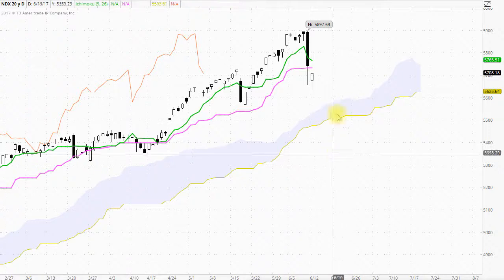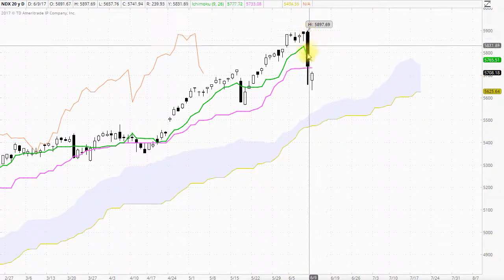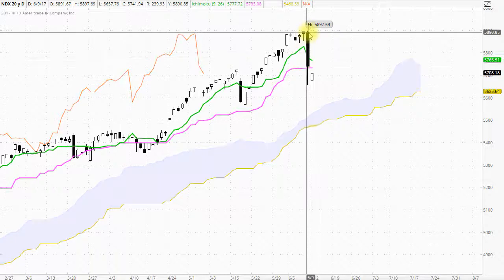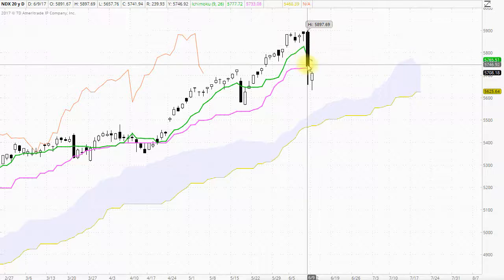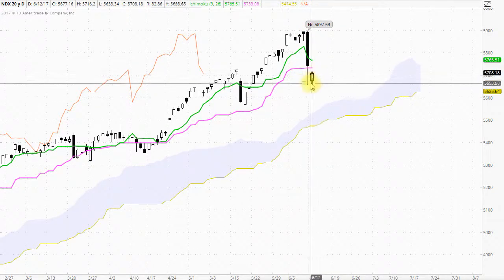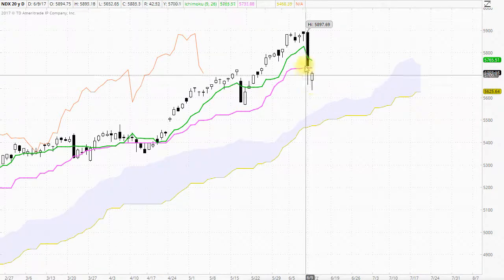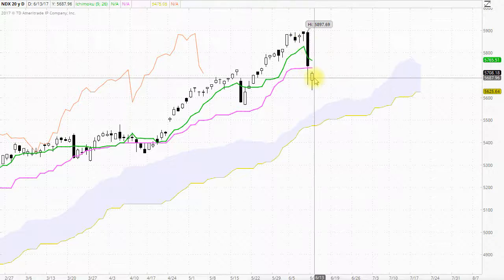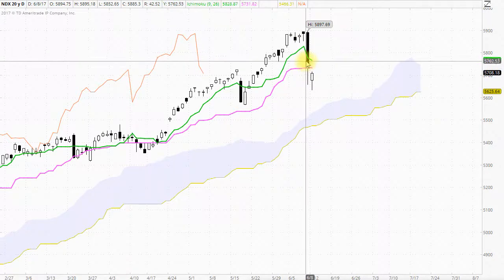To the Nasdaq 100, and here we see the trend continuing to the downside following that very strong selling on Friday. The Nasdaq 100 on that day actually made a new major high at 5897, and then we saw the selling for the remainder of the day. Very large black body candle, and today a continuation of the trend to the downside extending through the low of the previous day's trading. We do have a switch from a black body candle to a white body candle, so it does suggest that the sellers certainly aren't as strong as they were previously.